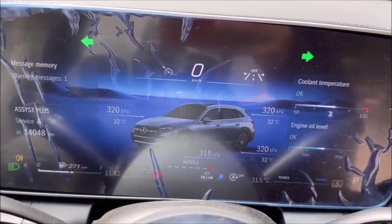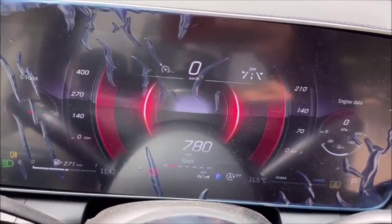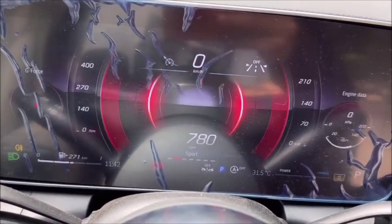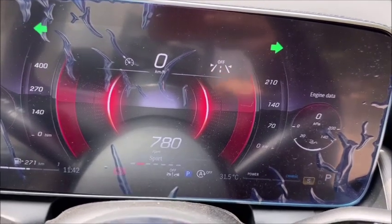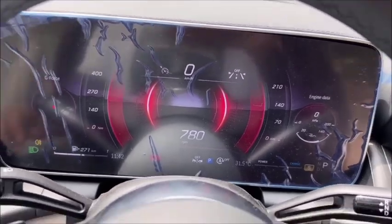It's light in the city and most owners will appreciate that. The light steering and automatic transmission make the car very easy to drive in the city. At higher speeds, the steering weighs up well. There's no nervous feeling or twitchiness at all while cruising on the highways. On the twisty roads, it relays a good amount of feedback.